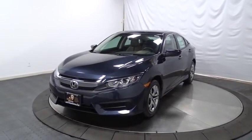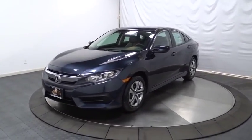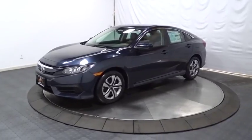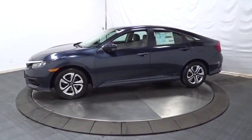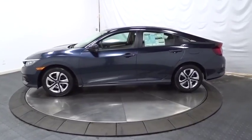2017 Honda Civic. Practical, awesome gas mileage, and incredibly reliable. This vehicle has less than 100 miles. Here are some of this vehicle's great options.